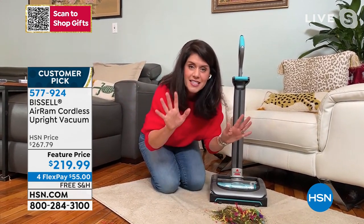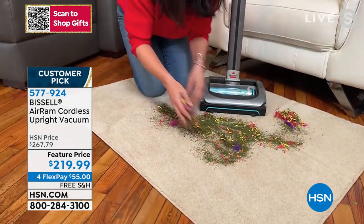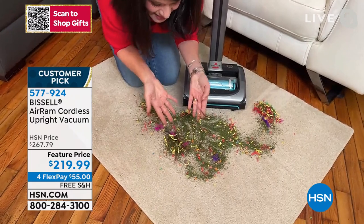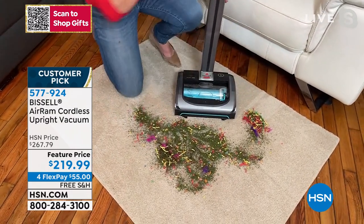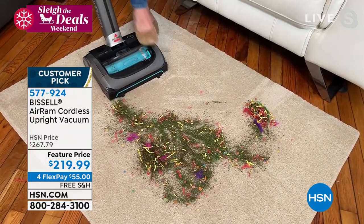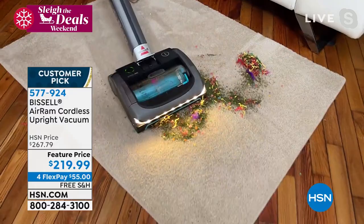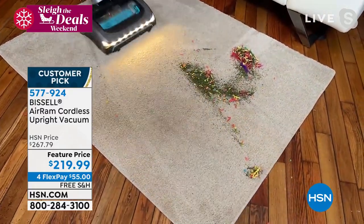Now, I want you to go close. I'm going to touch it just for you guys. Just look at this mess, okay? You don't need a corded vacuum anymore. Also, the really expensive cordless vacuum that we all think we want for the holidays, guess what, you guys? It doesn't stand on its own, okay? This is a powerhouse. That's my favorite thing.